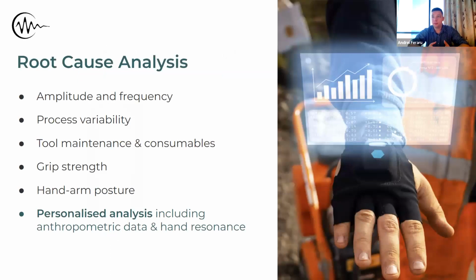And really the best thing about technology nowadays is that sensors are so small and you can really comfortably fit them on the palm of your hand. You won't even notice they're there. And you can get to the root cause of the actual exposure.